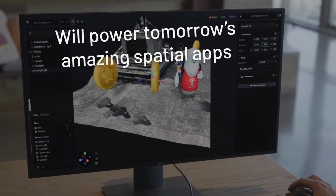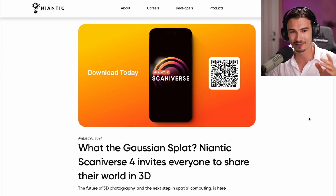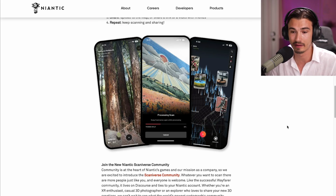And they're really great. You can export this as 3D models and then work with them, or you can actually just add them to the app. If you give them permission, they'll use it for their world model. They're trying to map out the entire world. By the way, if you're not familiar, Niantic is the company behind Pokemon Go, okay? So they might be preparing for their next big move. They're obviously huge in both AR and VR.